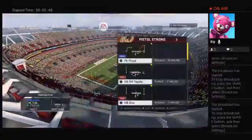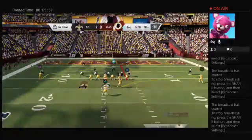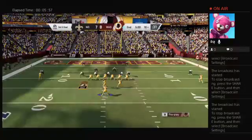After 7-0 on EA Sports. 2nd quarter now from our nation's capital, and it's the Redskins in possession of the football as they'll see what they can do on 3rd and goal.